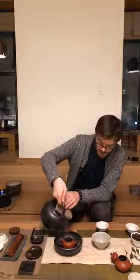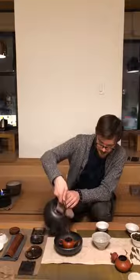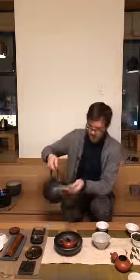You can smell it too, different metals. Like silver, there's less of a smell compared to copper, for example.